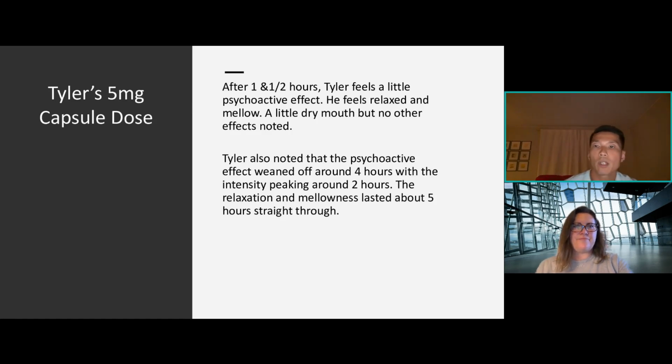So Tyler's 5 milligram capsule dose. After about an hour and a half, Tyler feels a little psychoactive effect. He feels relaxed and mellow, a little dry mouth, but no other effects noted. Tyler also noted that the psychoactive effect weaned off around 4 hours, with the intensity peaking at about 2 hours. The relaxation and mellowness lasted 5 hours straight through for him. So he did pretty well on this 5 milligram dose.